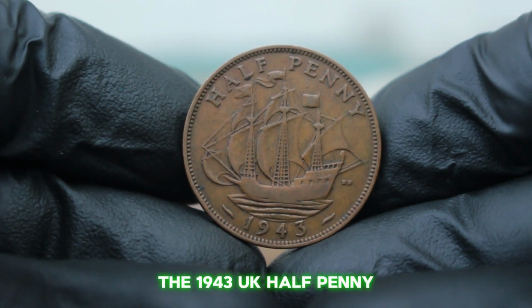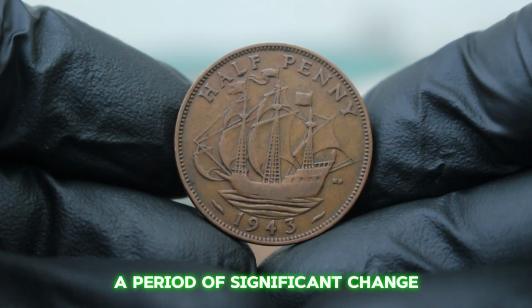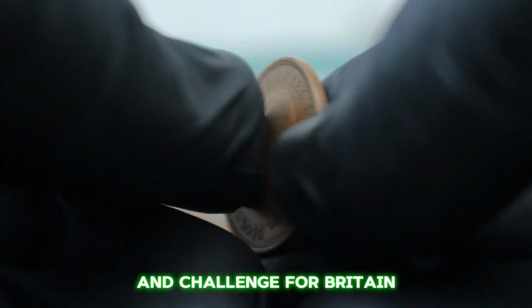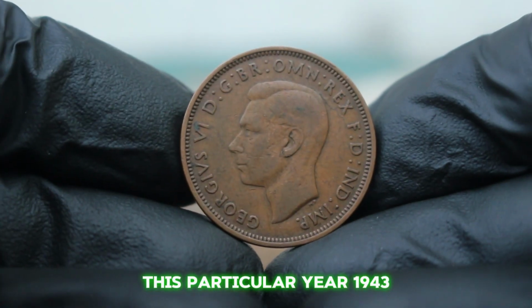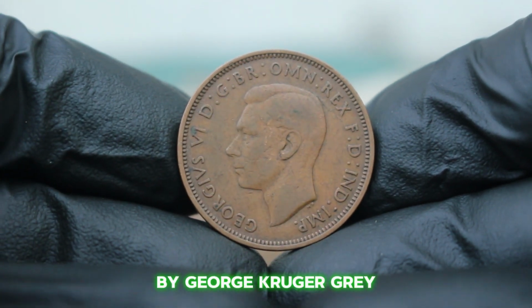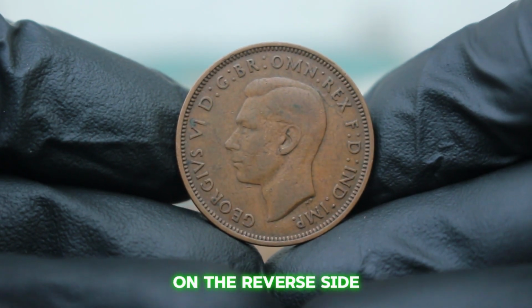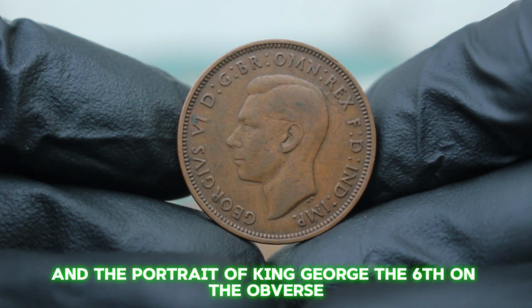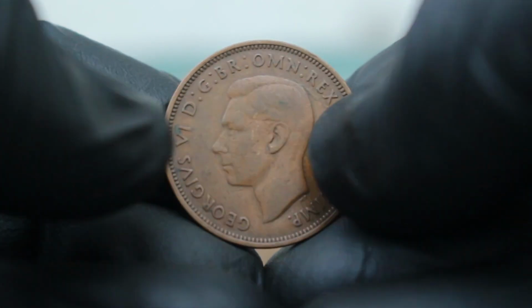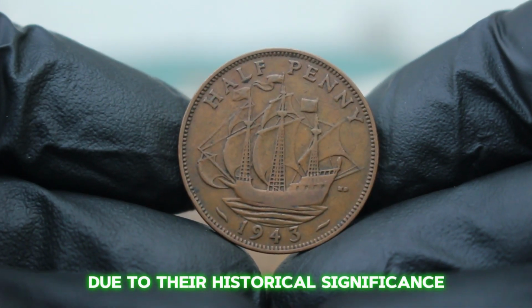The 1943 UK half penny is a coin that was issued during World War II, a period of significant change and challenge for Britain. This particular year, 1943, saw the coin continue to bear the traditional design by George Kruger Gray. It features a depiction of a seated Britannia on the reverse side and the portrait of King George VI on the obverse. Coins from this era are often sought after due to their historical significance.